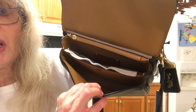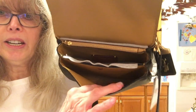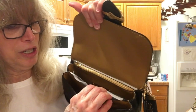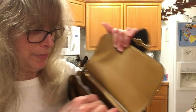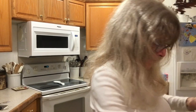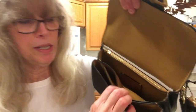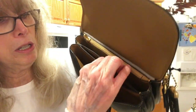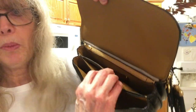It's like a yellowish color. I think it's called honey, a honey color leather inside. This section is a snap section. Two hands to show you that. So if you put cash or some private things in here, you could close it and it will be more secure.